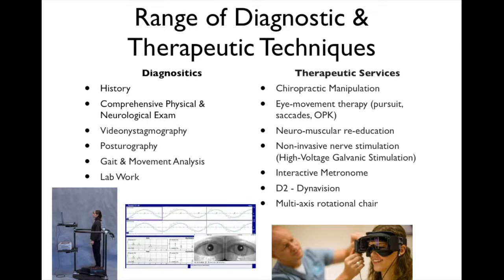So we might adjust on a certain side, or if that patient can't handle an adjustment to the upper cervical spine, maybe we start distally. Maybe we start with some finger adjustments, or we start with some fast stretches of muscles.